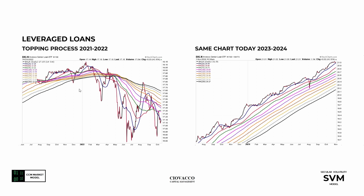Leveraged, read risky loans. A very long-term topping process here in late 2021, early 2022. We come up to a tight moving average cluster and fail here in 2022, and then really bad things happen. Present day chart, what does it look like? It looks like a strong, existing, and ongoing uptrend. Relative to concerns about the economy and potential bond defaults or loan defaults, this really doesn't look anything like this.